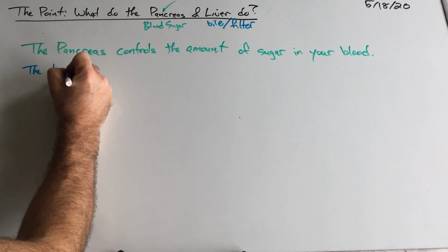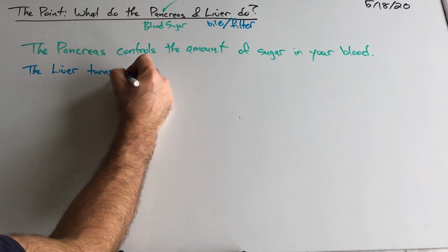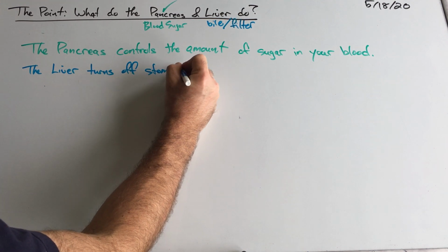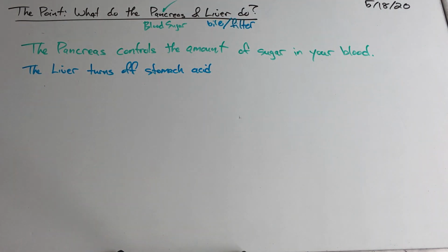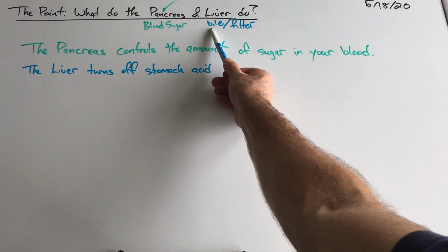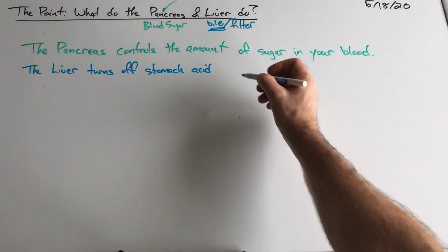The liver turns off stomach acid. The technical term for turning something off is neutralizing. So you could say the liver neutralizes stomach acid. Remember, that's done by the bile. That's one of the reasons we make bile.